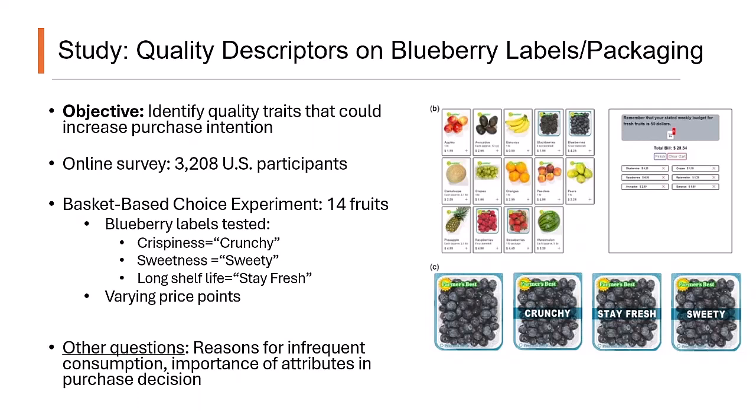And what we wanted to test is quality descriptors. Like jumbo, when you see the blueberries jumbo, that's something that you can actually see. These will be descriptors that you are not necessarily able to observe, but you have to taste it, right? So we wanted to convey information about crispiness, sweetness, a longer shelf life. So the words we used were crunchy, sweetie, stay fresh.